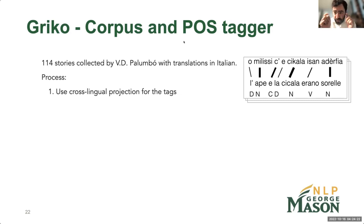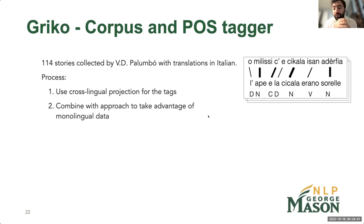You can see an example here where the top sentence is a Greco sentence, and the bottom sentence is the same sentence in Italian. We can easily do part-of-speech tagging in Italian. We can then follow the word-level alignments, and whenever we are confident in the alignment, we can project that label onto Greco. Then we can also combine this approach with semi-supervised approaches that take advantage of monolingual data: when you have a tagger, you can make sure to get good likelihoods over the unannotated data. This is a fairly standard semi-supervised approach.